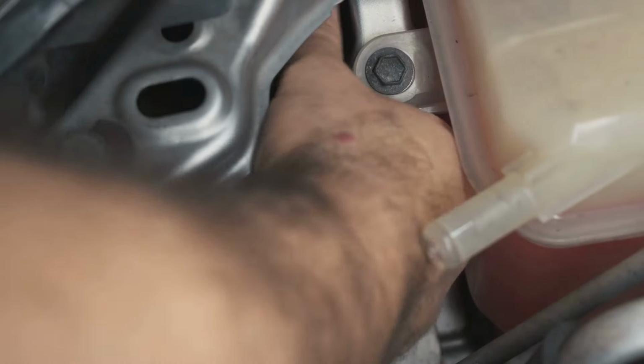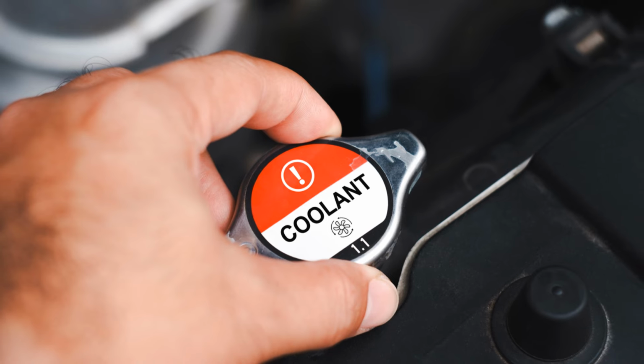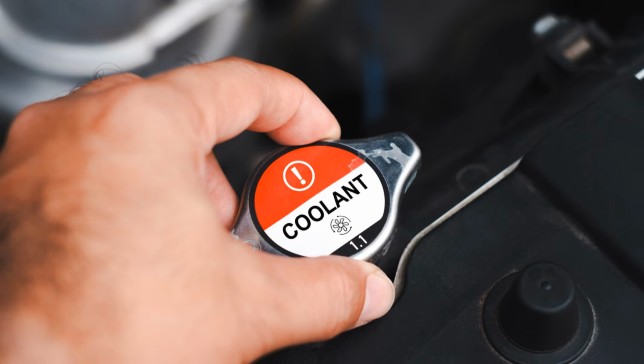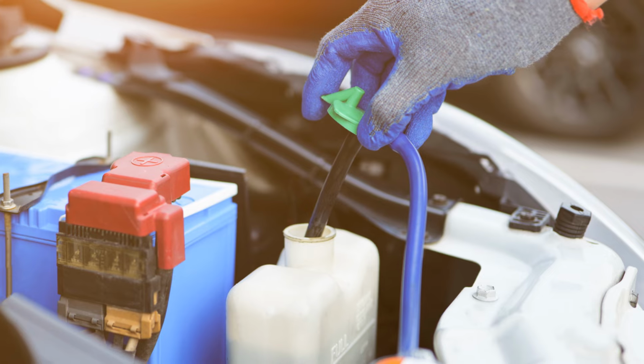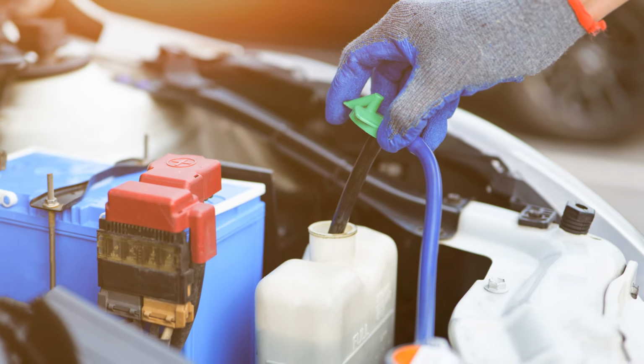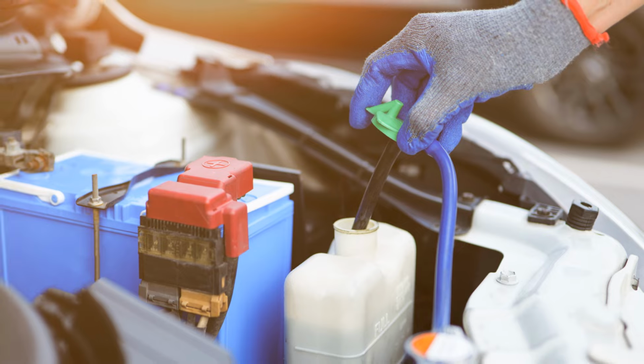Moving on to number 3, water pump issues. This part of your car circulates coolant throughout the engine and back to the radiator. If it's damaged or faulty, the necessary circulation stops, and your engine starts to heat up. Watch out for coolant leaks or a whining noise from the front of the engine. These could be telltale signs.